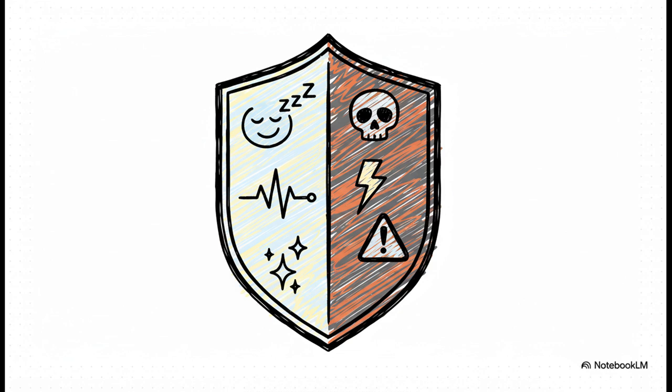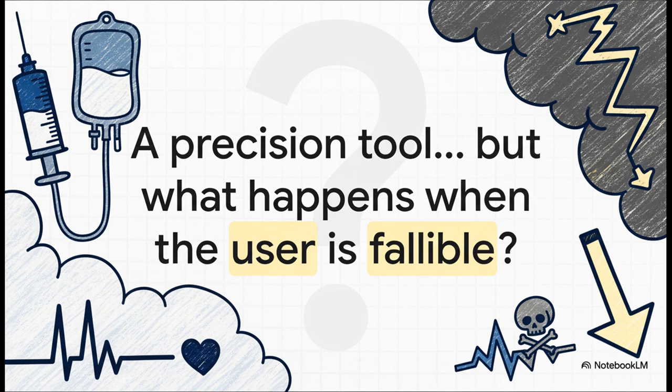This is the high-stakes world of anesthesia. In the end, Propofol is a precision tool that has made modern surgery possible and has saved countless lives. But its safety relies completely on the training, the vigilance, and the judgment of the person giving it. And that leaves us with one final, pretty sobering question. It might be a precision tool, but what happens when the user is only human?